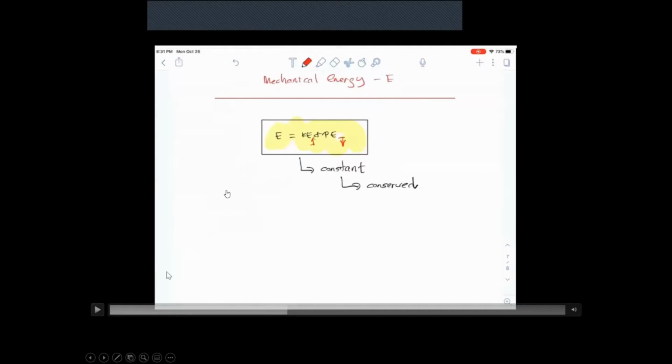So if mechanical energy is conserved, what that means is that kinetic energy can turn into potential energy, and potential energy can get converted into kinetic energy. Drop a ball, potential energy goes down, kinetic energy goes up, which means that the falling ball is going to speed up. That statement is correct, provided that mechanical energy is constantly conserved. So the next question is, what conserves mechanical energy?